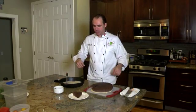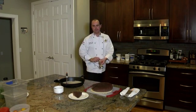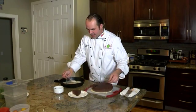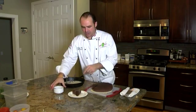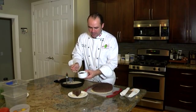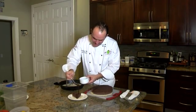Now, what you can also do is you can come right back, you can grab your little spoon, you can take some of that cream that's right out of that pan, and you can add it right to the top. Also, to kick it up one more notch, we'll go ahead and take a little bit of our homemade chocolate sauce here, and we'll just drizzle that right over the top.